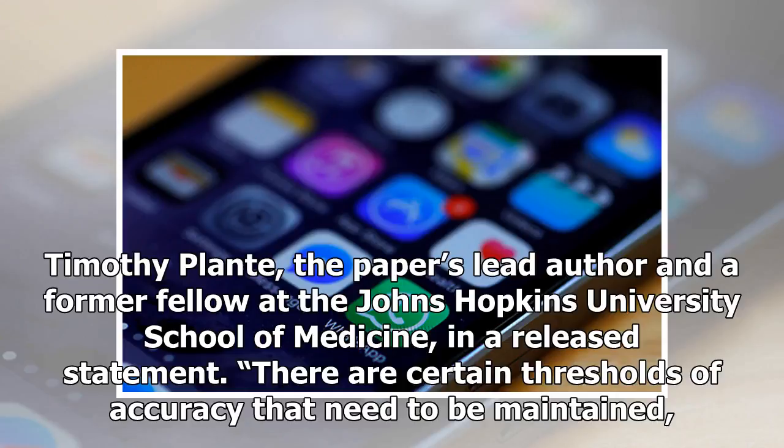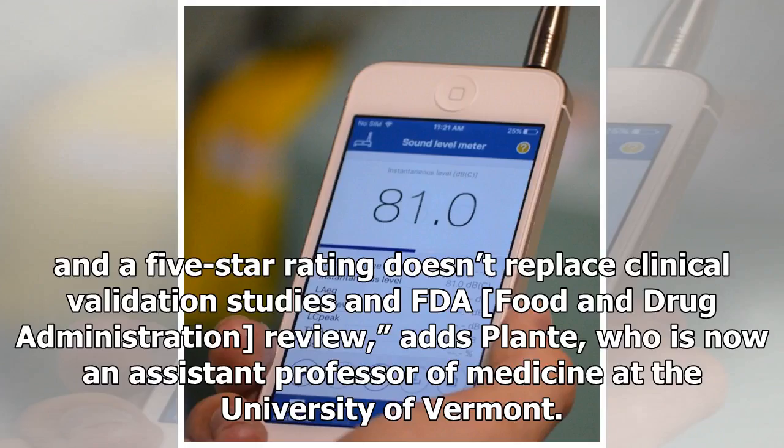In a released statement, he says, there are certain thresholds of accuracy that need to be maintained, and a 5-star rating doesn't replace clinical validation studies. An FDA, Food and Drug Administration, review, adds Plant, who is now an assistant professor of medicine at the University of Vermont.